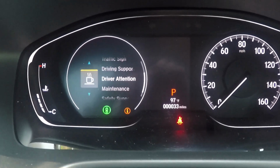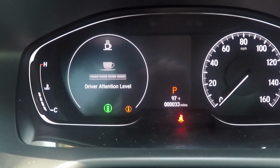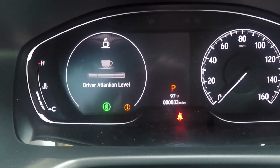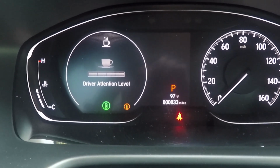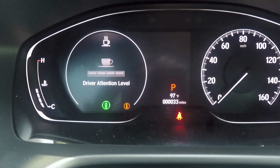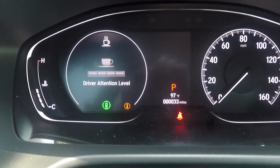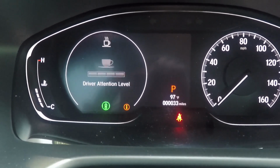Now moving down below that, driver attention. What this is, if you're using your adaptive cruise control, which I'll go over here in a second, and your lane keep assist and some of these different features, you're not going to be doing a whole lot, so it's not going to have you really active in the car. After a period of time, if it notices that you're not really touching the gas, the brake, or really affecting the steering wheel too much, it's going to go off just to make sure that you're up and alert. So it's just there for your safety, but you can turn it on and off, and it's not a jarring alert or anything like that.